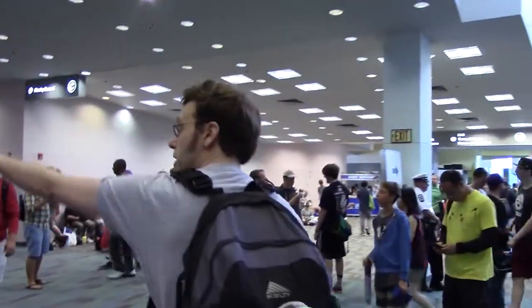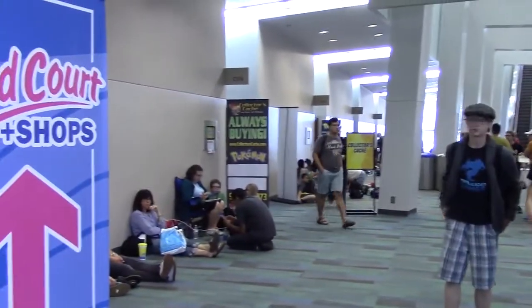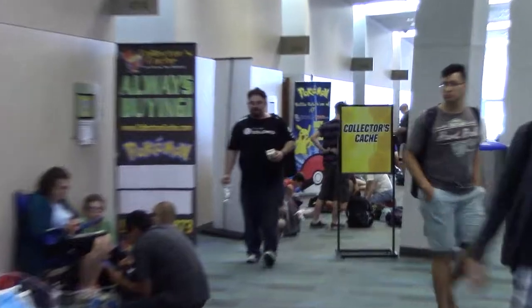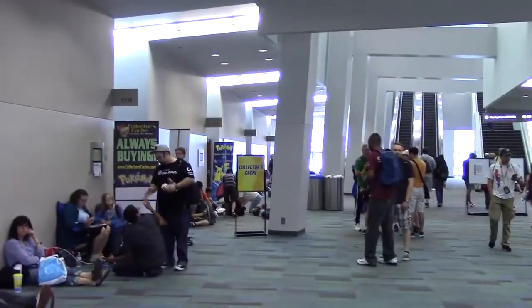But before we go in there, I do want to point out over on the left, there is some more shopping. There is Collector's Cash, Troll and Toad. So we do have some standard vendors here. And at the end, there's a little first aid place as well in case things don't go perfectly.